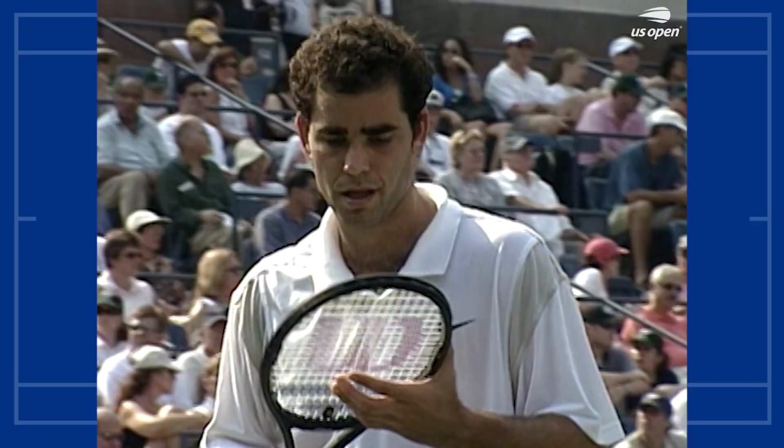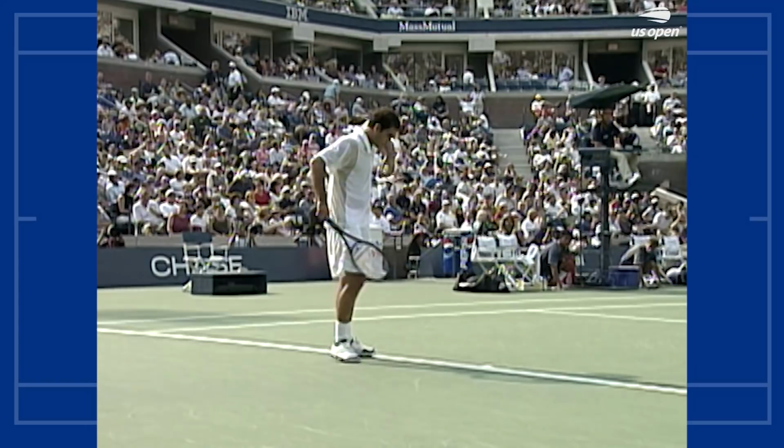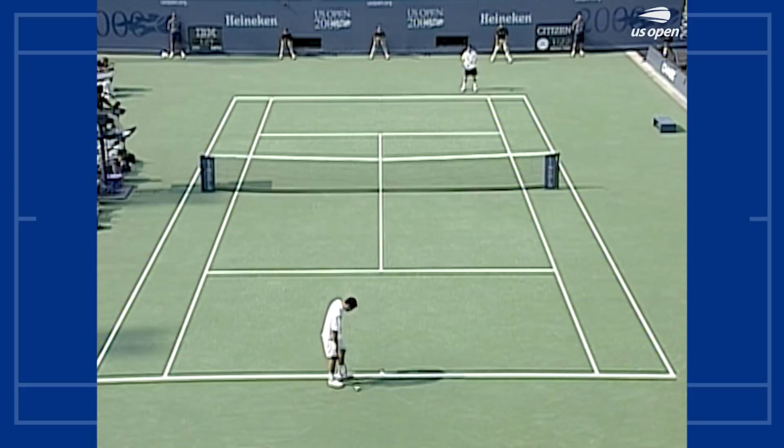Well, I think Hewitt's burned a lot of energy here that first set and a half, and he's going through kind of a lull. You know, he just hasn't been able to get on the Sampras serve. He struggled on his own serve. So I think he's going to have to regroup. When you're in a lull with Sampras, you better hope that lull doesn't last very long. That is for sure.